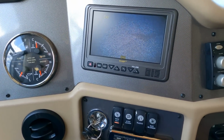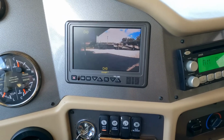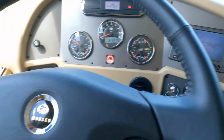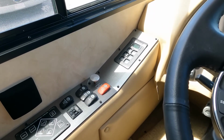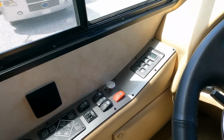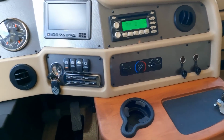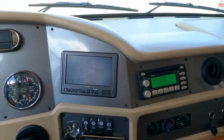Backup camera, good clear view. It's got the side cameras. They work great. Dash air, seems like it works. 6-speed Allison 3000 transmission. It's got the exhaust brake. It's got the air dump. It's got the automatic hydraulic leveling jacks, not the electric ones like they put in them now. It's got hydraulic slide outs. Radio's original. It works. This is the machine, folks. This is a machine.